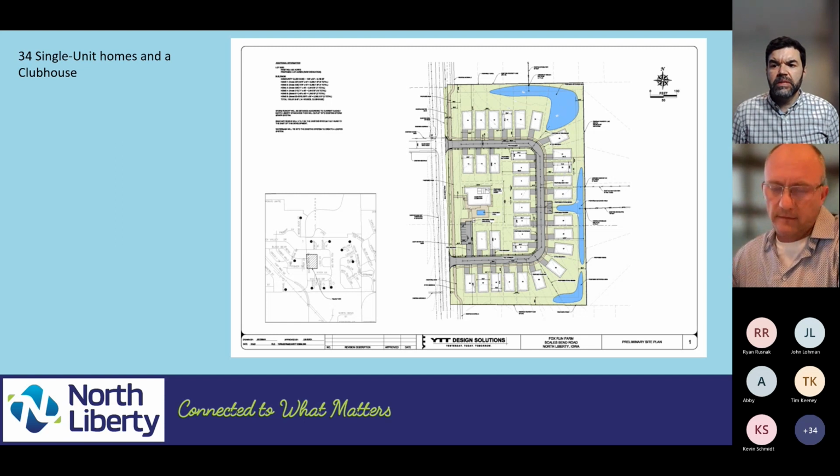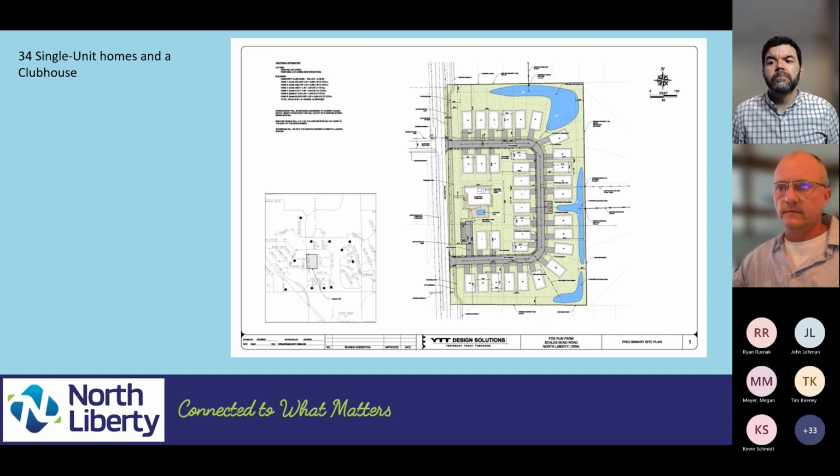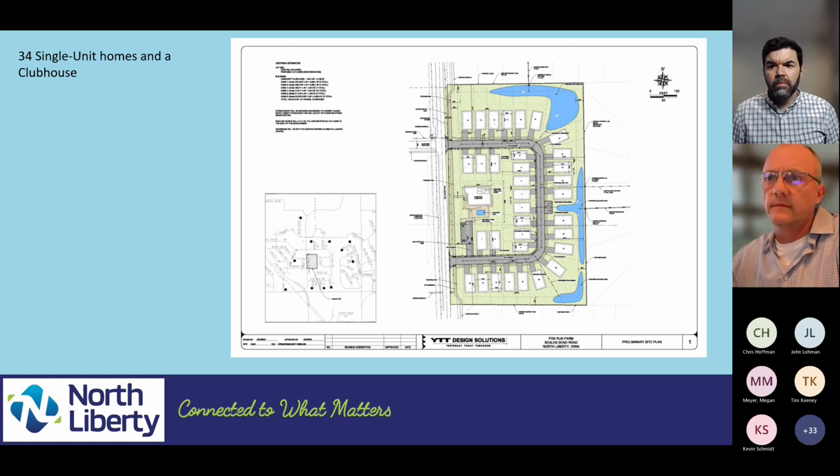Chris, go ahead and unmute and ask your question, please. Thanks, Ryan. This is more for you than Corey right now. These lots, I want to go back, Corey. I believe the lots are not going to be owned by the individual tenants. Are they going to own the buildings, the homes themselves, or will they all be rentals? I assume they're going to own the buildings.